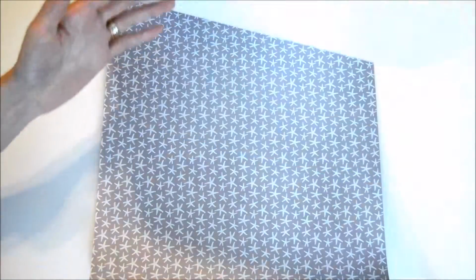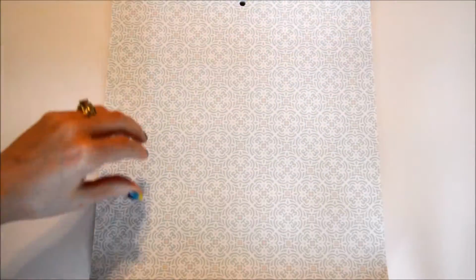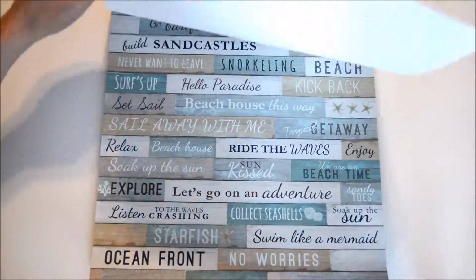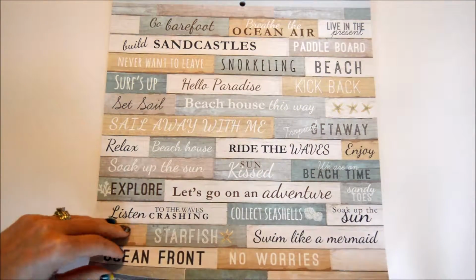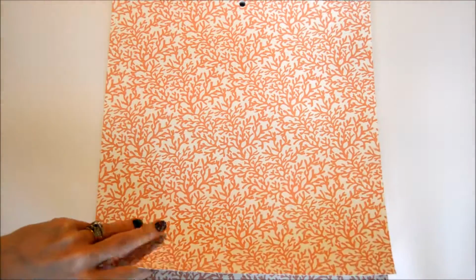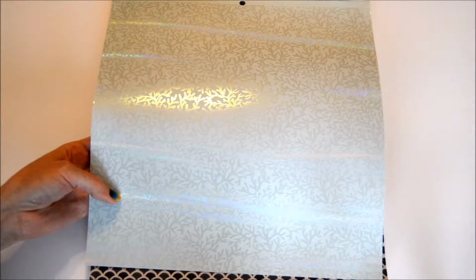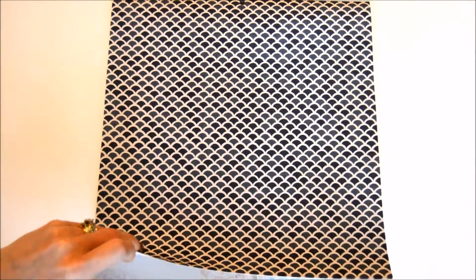Another page with that foil. More fun sayings on this page. And of course there are two of each of these sheets that I'm showing. This is another page that's linen.